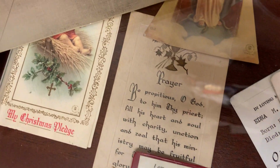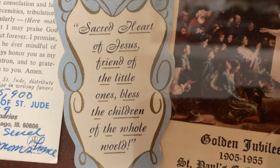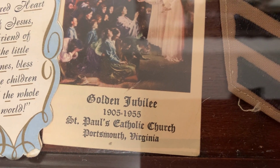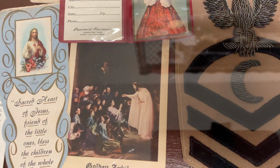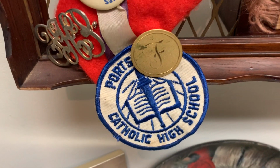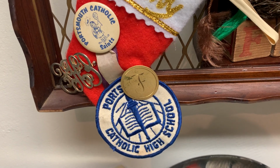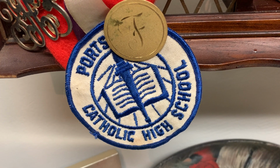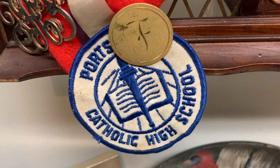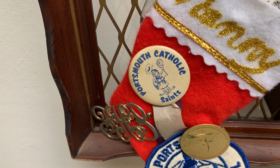But I have some beautiful old Christmas and religious cards. This was the Golden Jubilee, 1955, of her parish in Portsmouth, Virginia, which was St. Paul's. When my father and my aunt went to high school, the school was called St. Paul's High School. It was affiliated with the church I just showed you. But by the time my husband and I got there, it was called Portsmouth Catholic High School. It no longer exists. But this was a badge from there, and our nickname was the Saints, Portsmouth Catholic Saints.